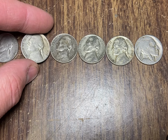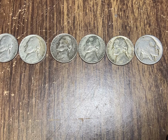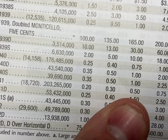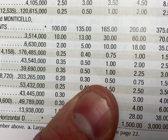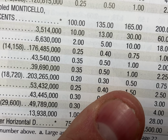Made all the way in 1939. That was a long time ago. So I'm going to show you guys the mintages for these coins real quick. Not a lot of them were made. So for the 1939S, we can see there's 6,630,000. So really not a whole lot of those. And we can flip the page here.